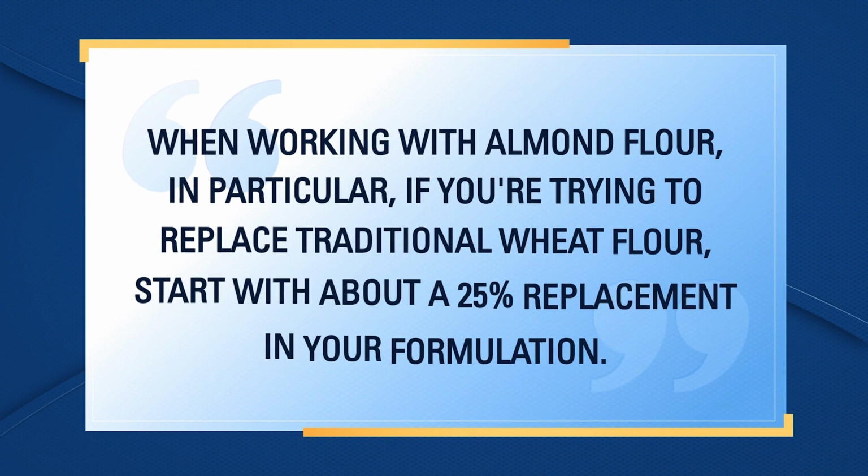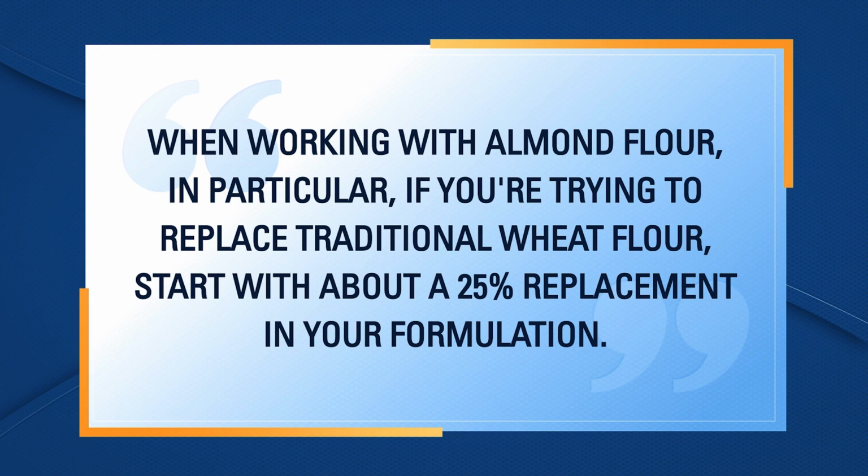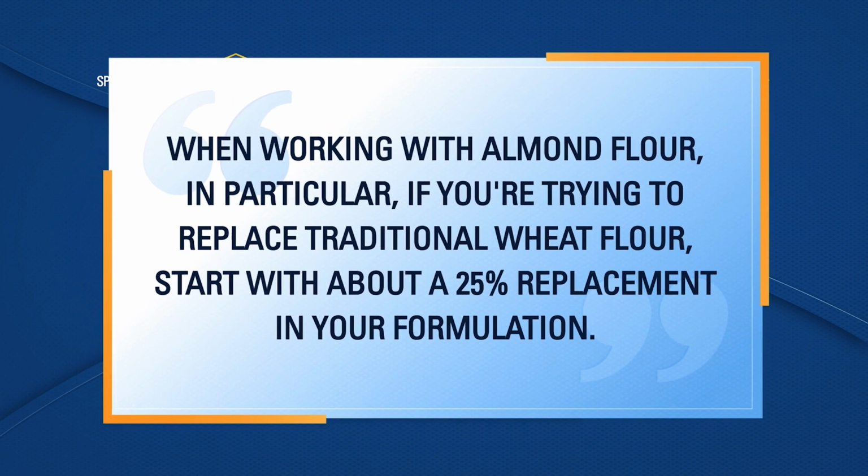Happy to answer that one. The first thing I always like to recommend to food formulators is that when working with almond flour in particular, if you're trying to replace traditional wheat flour, start with about a 25% replacement in your formulation. And if you're doing a gluten-free, backfill with a blend of your preferred gluten-free flours and then adjust from there. Almond ingredients can make incredibly delicious baked goods, but sometimes it takes a bit to refine the formulation to meet that consumer expected texture, which is really important in this category.